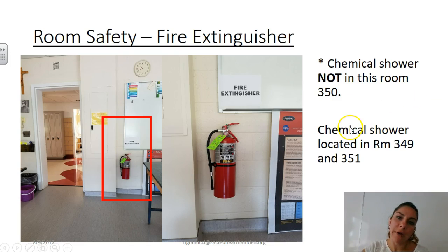The fire extinguisher, if such a case is needed, is by what I call my front door. If you look at the front door, to the right, you'll see the fire extinguisher right there. There's no chemical shower in here. Ideally, there's no chemicals in here, but if you do need the chemical shower, they're across the hall in rooms 349 and 351.